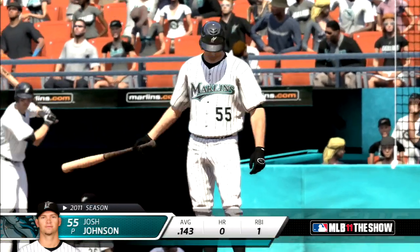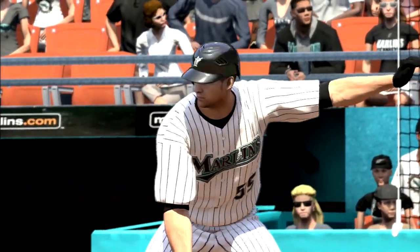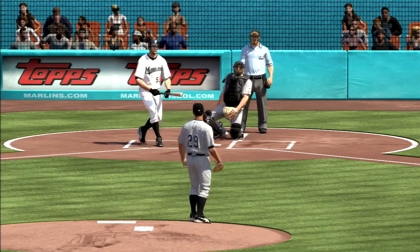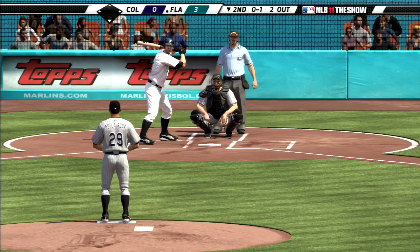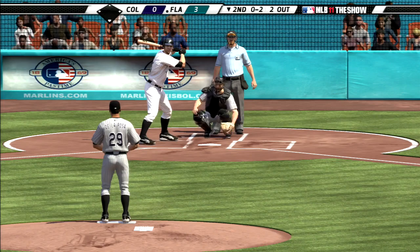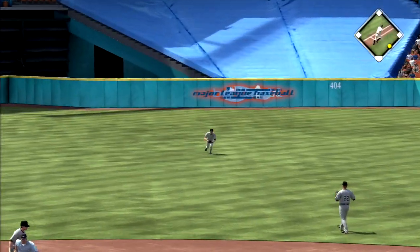Josh Johnson digs in at the plate. Fouled back. And the third baseman will have a look at it, but this is back into the seats. Now here it comes. Swing and a shot back up the middle. And the pitcher's got himself a base hit.